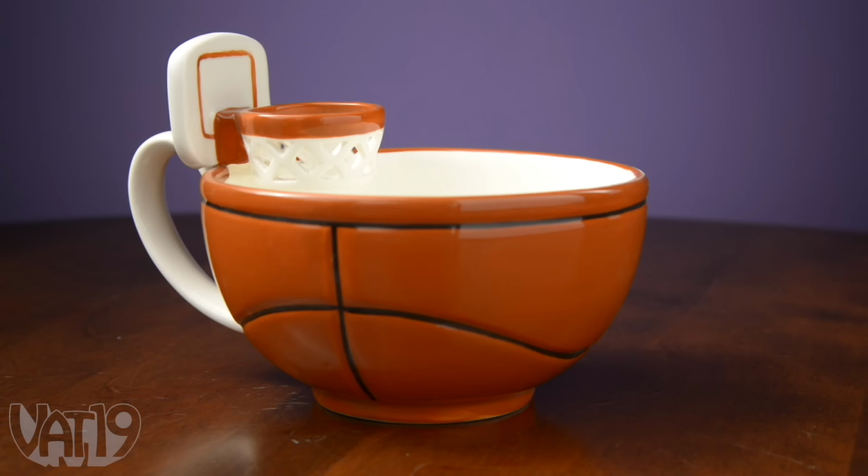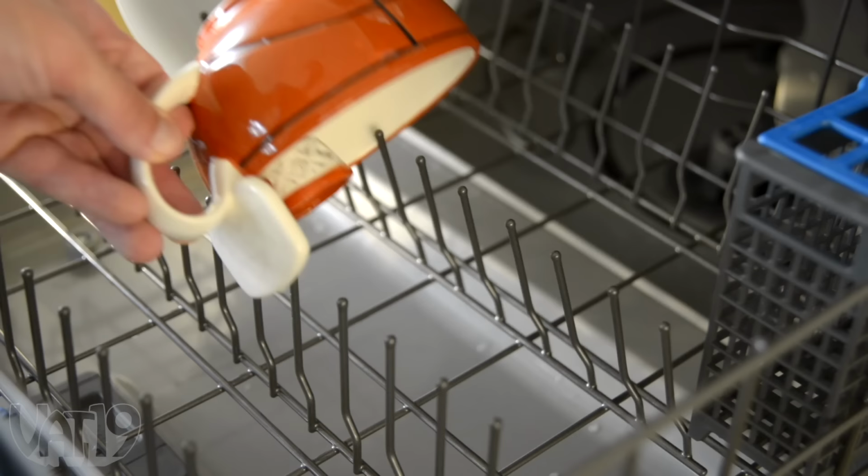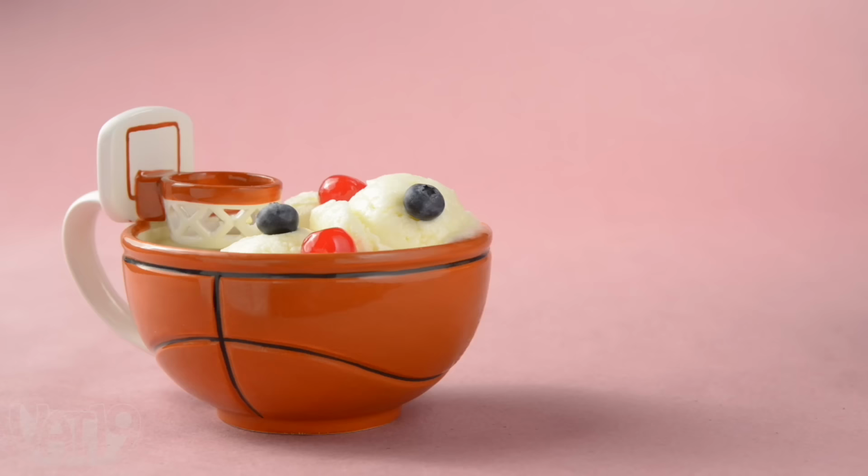Every ceramic basketball mug is handcrafted and dishwasher safe. Hoop it up with the basketball mug.